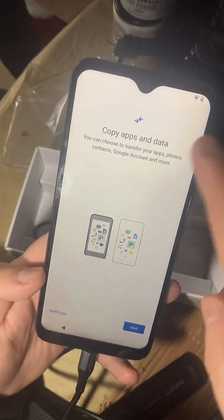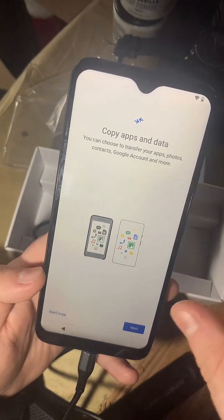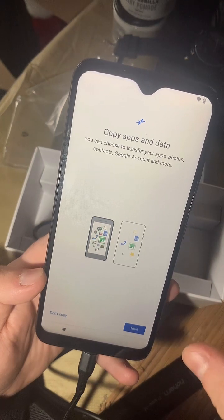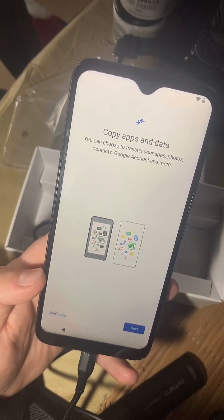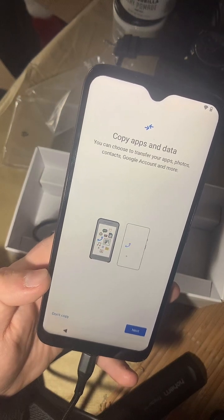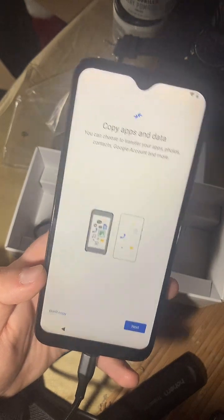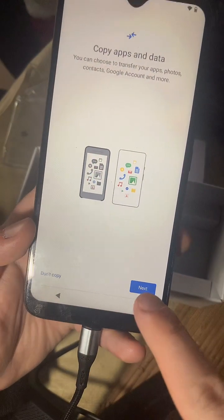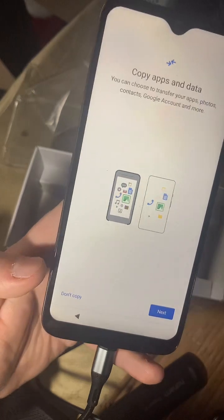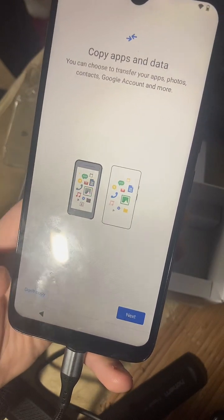There we go. Right, so the first option it's going to ask you is to copy apps and data. If you have an Android phone, maybe an Android 11 or Android 12 phone, or any other phone or a really old phone, and you've got a Google account, you can transfer the apps across by selecting the next button. I'm going to skip that step, so I'm not going to copy. I'm going to have it as a completely new smartphone.